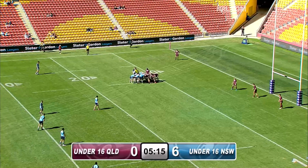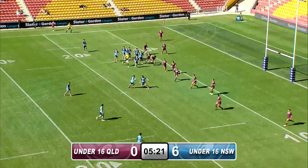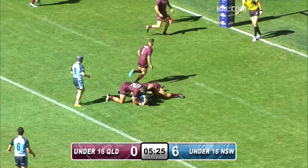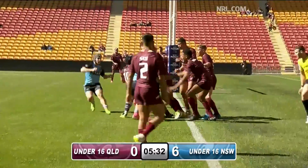New South Wales here to feed the scrum. Griffiths put the ball in. It's taken out the back. Weeks just gives that one to the hard running back rower, Matsali, starting the game in jersey 15. Here's Matangi. He'll be hard to stop from there.